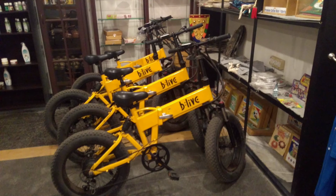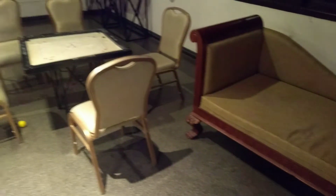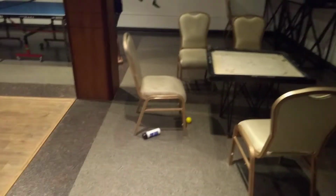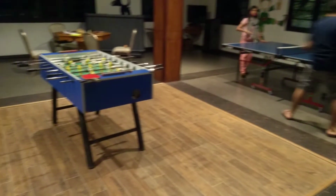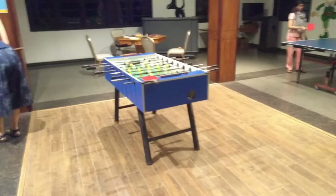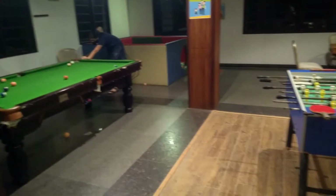Hybrid bicycles available at the fun zone for the guests. The rate to ride this bicycle in the resort is ₹500, and to ride this bicycle outside the resort is ₹1,500. This is the video of the fun zone at our resort. It had a carom board, table tennis board, a mini football table, a chess board, kids play area filled with balls, and of course the pool table where my mother and my cousin brother are playing now.